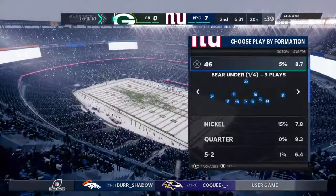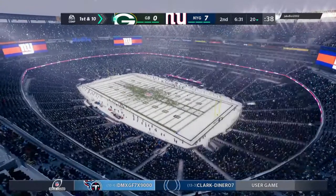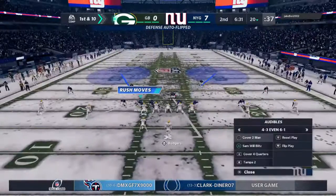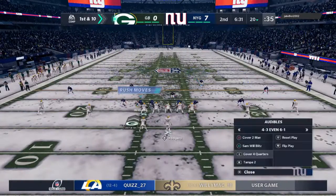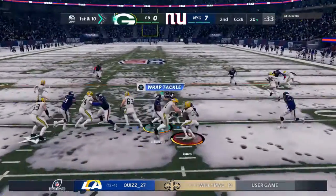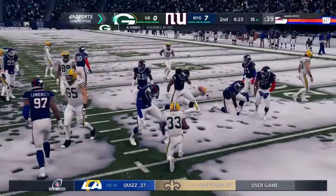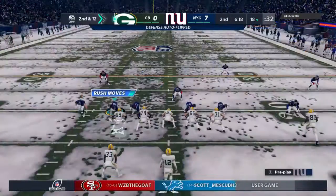The Packers take over, first and 10 at their own 20-yard line. The Packer offense ready to get their next drive underway. It hasn't gone particularly well for them, that's obvious, in these conditions. No points so far. They've got to get that offense on track. The question, how do they do it? It is the age-old question, isn't it?